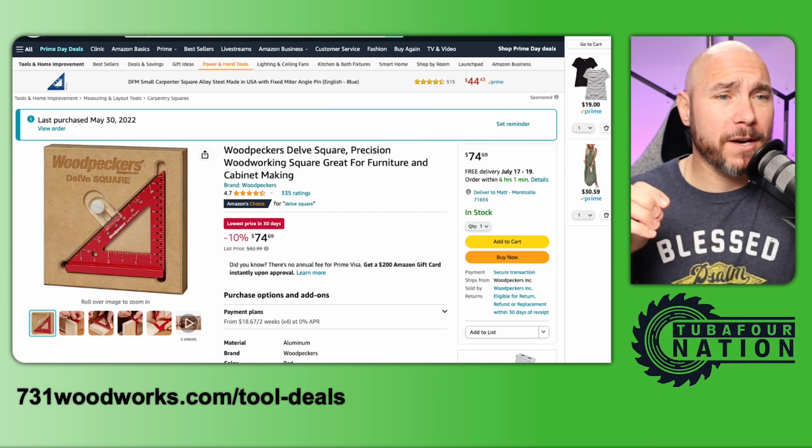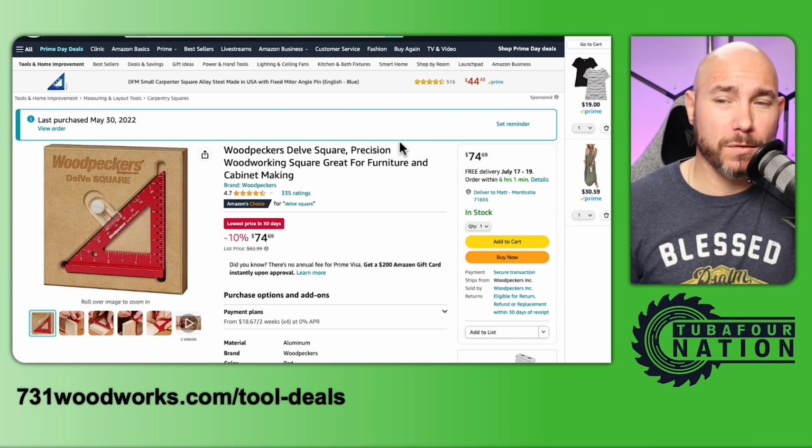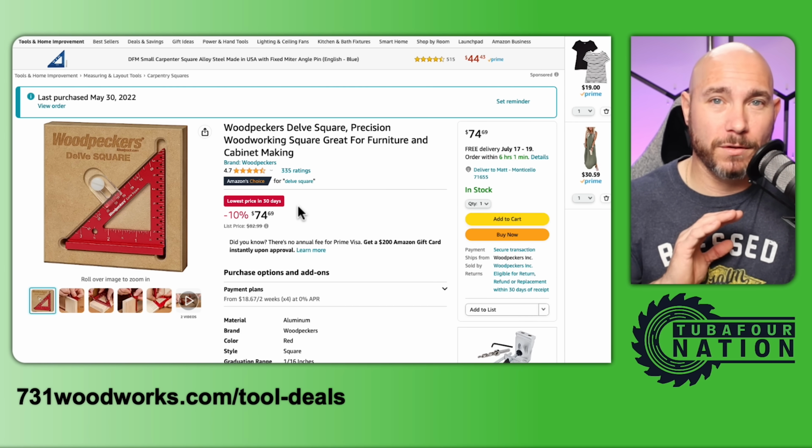Last but not least in the Woodpeckers line is this Dalve square. I have this Dalve square. You can see I bought it May 30th, 2022. Love it. It's one of my favorite squares. This is $74. I think it's only been $2 cheaper than this ever on Amazon. So this is a really good deal. Yeah, it's a little expensive, but it's one of those squares that you'll find yourself using all the time.